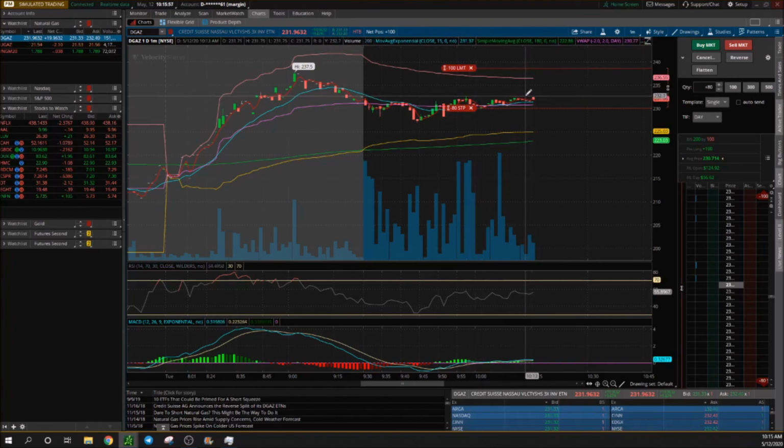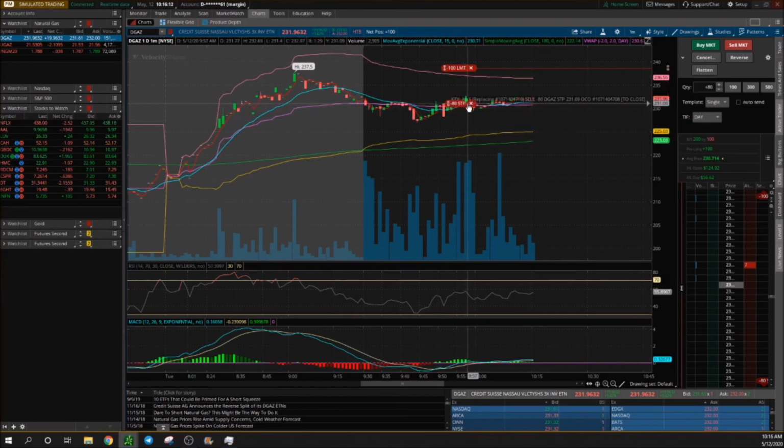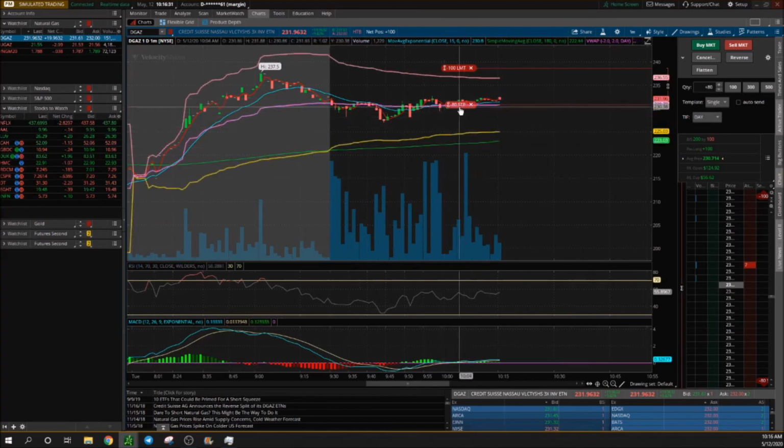So we can see we are testing it. We're still kind of consolidating, so we don't really have a clear direction yet, which is why I'm tightening in my stop loss so I can keep myself protected as this changes, right? I don't want to be stuck holding something that can start to go out of my favor. So I want to make sure that I do my part at managing my risk. And then, like I said, I'll have 20 shares left over if my stop loss goes out.